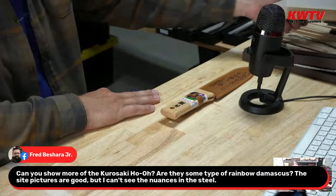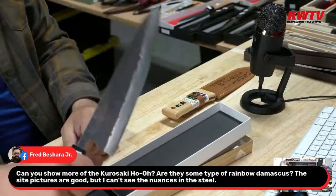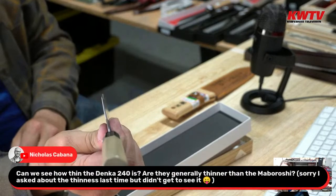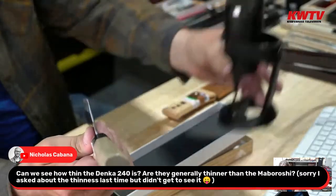Speaking of gorgeous knives, we're looking at that Tanaka 240, wondering how thin it is. Can I take a look down there? Nicholas Cabano is wondering that. Are they generally thinner than the Maboroshi? Sorry, I asked about the thinnest last time, but I didn't get to see it.